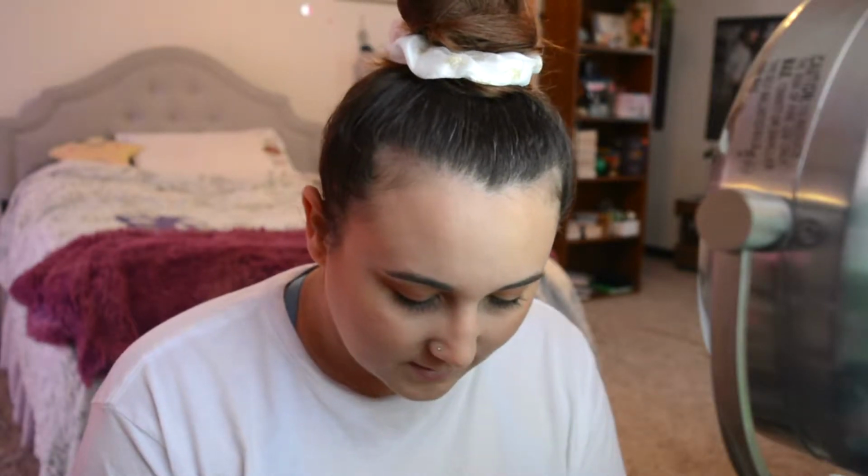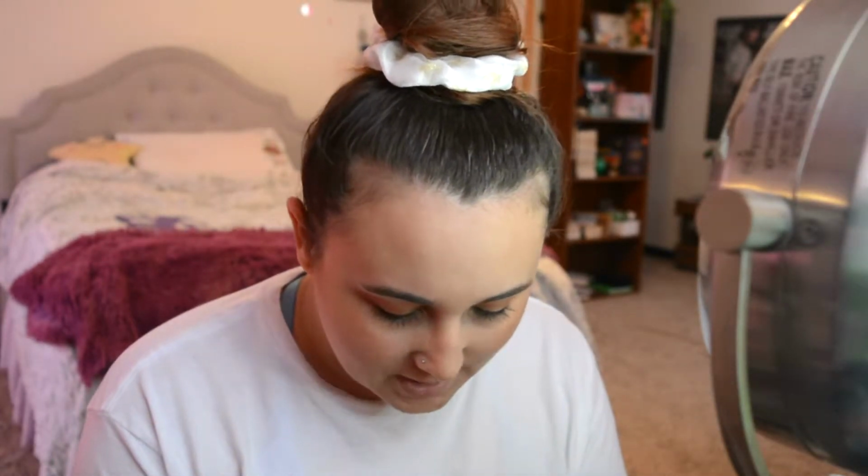I'm gonna go in with a Stila, what are these technically called? Glitter and Glow Liquid Eyeshadow in Smoky Storm. And I'm gonna put that basically all over the lid.